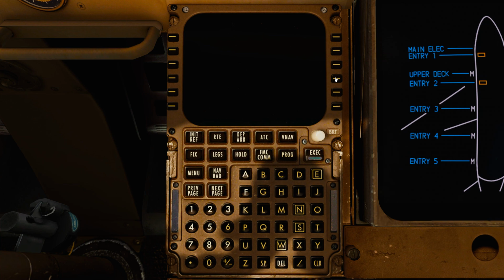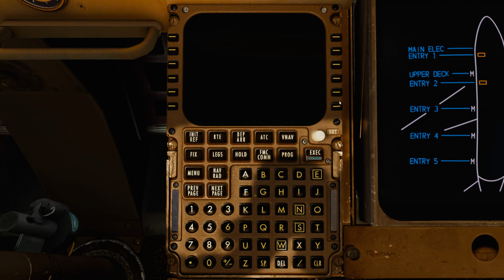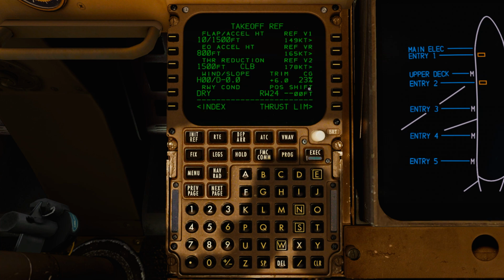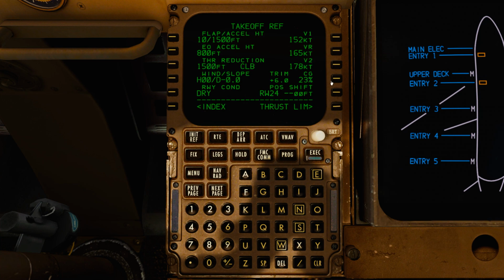Conditions dry. Trim GG is 23, so let's then also put that into there. Trim is still again 6, so I was trim 6, so 6 taking off and landing 6, and now I'm again with trim 6 taking off. Right. V1, Tomcat, it says 152, VR of 165, and a V2 indeed 178. So the aircraft agree with that.